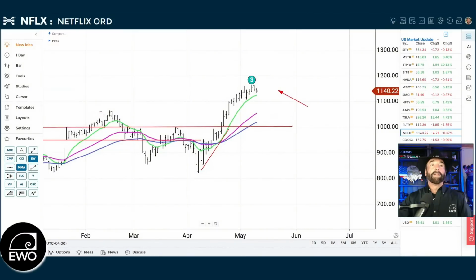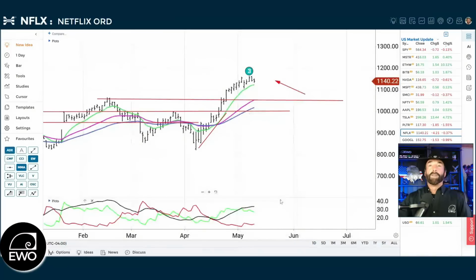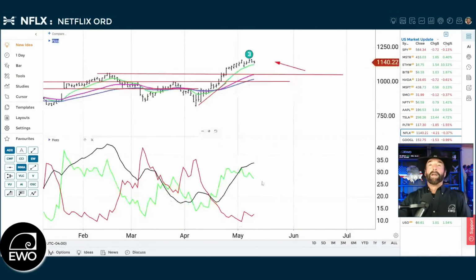Maybe even come back and test those February highs back here around 1050. I think that could be warranted there. I'd be really hard pressed to tackle going long Netflix at this point in time. You look at the DMI and the ADX is well above, it's still going up and it hasn't reached 40. So the purists on the DMI would say, hey, we still have some room to go.